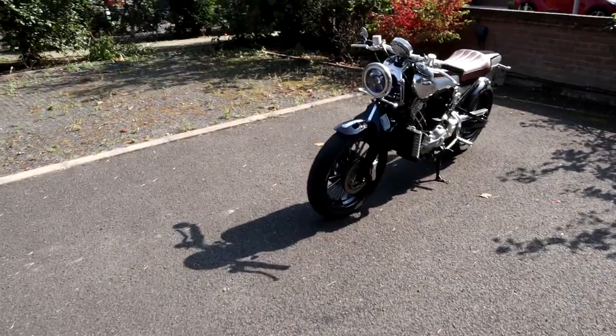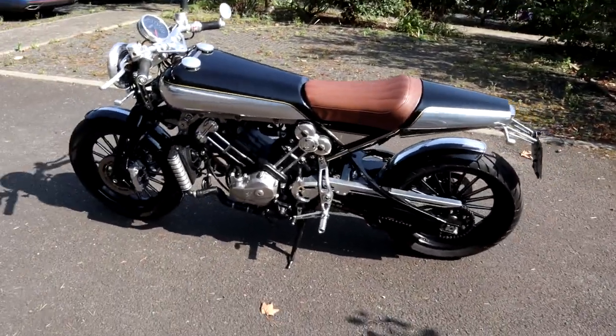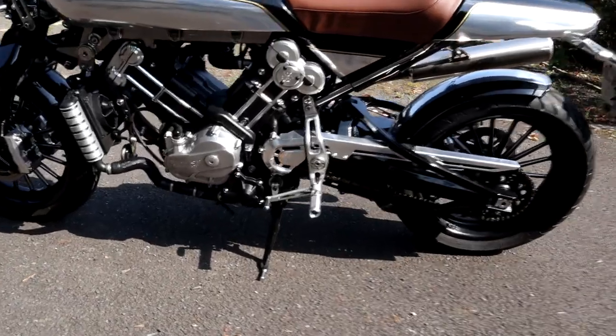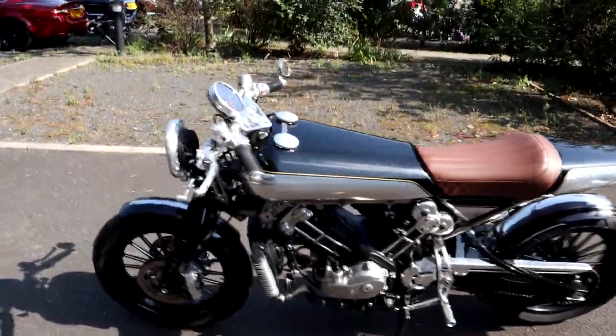That like motorbikes. There's this Brough Superior. Absolutely amazing. This also belongs to a friend of mine. What an amazing motorcycle, though. Absolutely gorgeous.